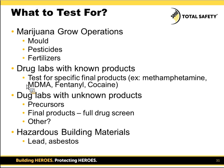So in terms of what you would want to test for, it really depends what you're looking for and what the original damage to the property was. So for a grow op, you've got a lot of water damage, so you're going to be focusing on mold. Mold on the surface and mold in the air. You also are looking at pesticides and fertilizers, as those are the chemicals that may have been used. It's also, when you're thinking back to signing off and certifying the property, that's what some of the municipalities want you to look for. They want you to make sure that there's no pesticides or fertilizers present.